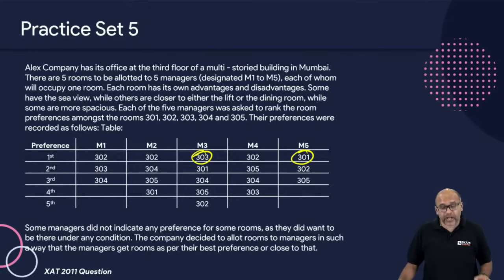Now look at 2. There are 3 people fighting for 2. Whom should I give it to? So if I give 2 to this person, then this 2's are gone. This guy's 3 is also gone. So he will be forced to go to the third preference. So if I give 2 here, I am forcing this guy to go to the third preference. And this guy will be getting the second preference.